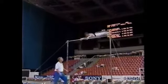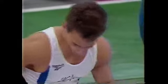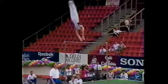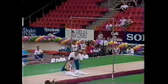He has a risky dismount planned. And oh, that's a tough fall. I think he's okay. But he was so high and far away from the bar, he had to do that half turn and come down on his back. He knew right when he swung through the bottom that he was pitching that too far forward and out.